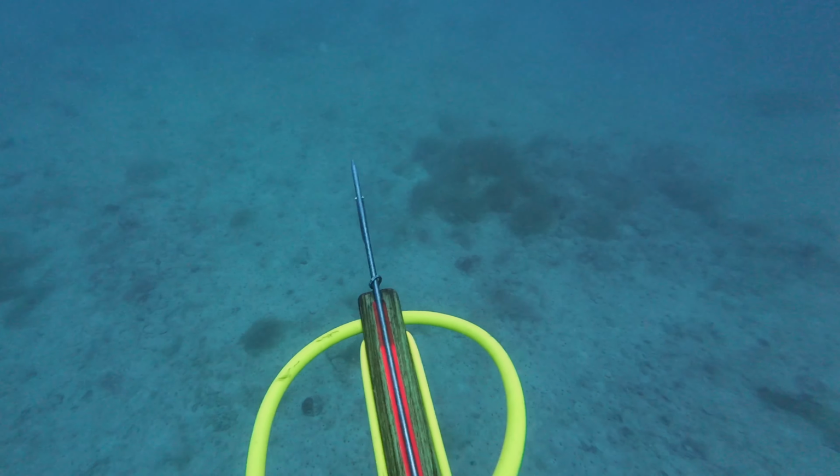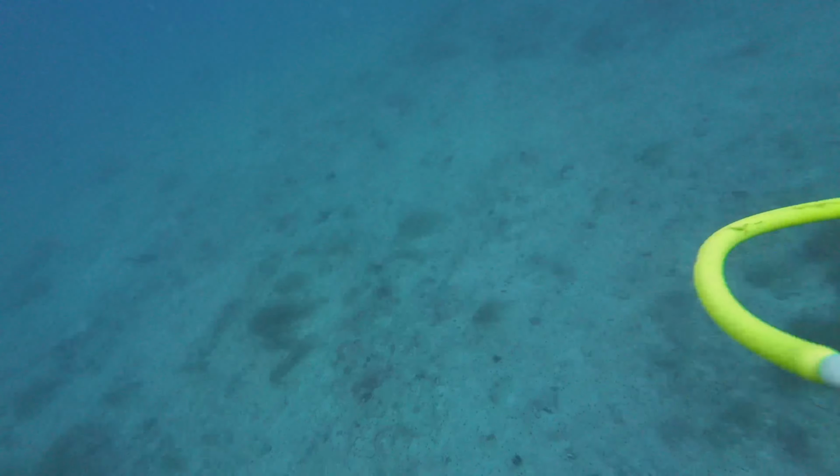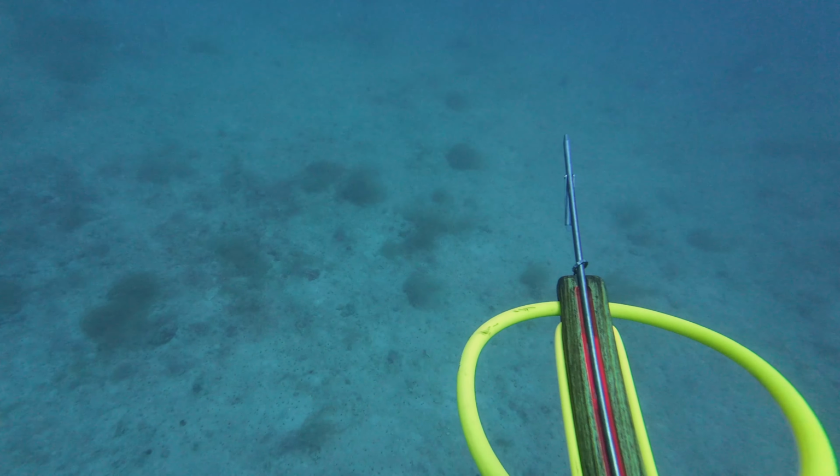Kind of just scanning around here. I wish the visibility on the bottom was a little bit better. These cameras do make the visibility look better than what it actually is as well. I probably would have been able to see a lot further and some more of these red grouper holes that may have been in the distance that I missed because of poor visibility.